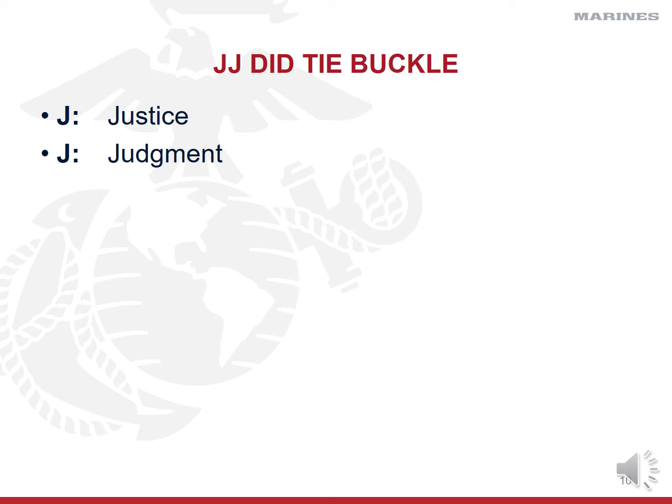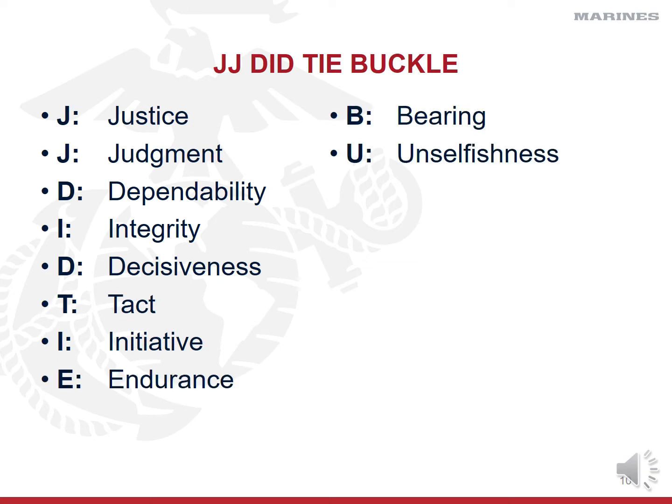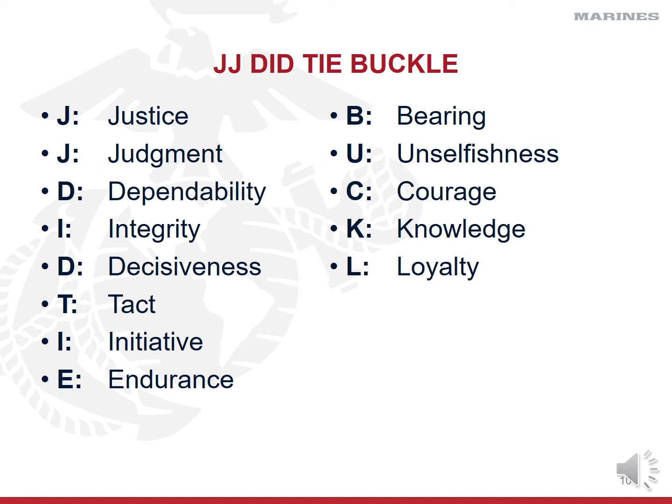J, justice. J, judgment. D, dependability. I, integrity. D, decisiveness. T, tact. I, initiative. E, endurance. B, bearing. U, unselfishness. C, courage. K, knowledge. L, loyalty. And E, enthusiasm.